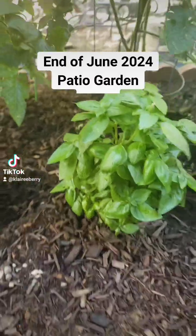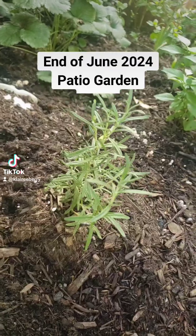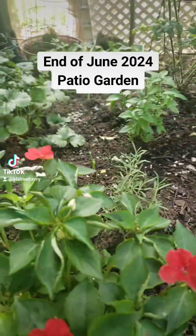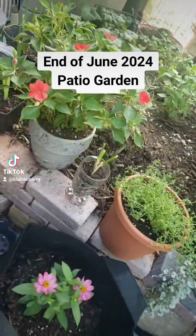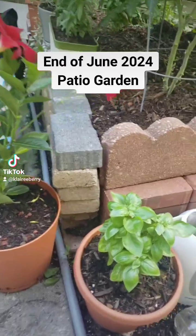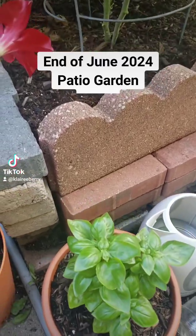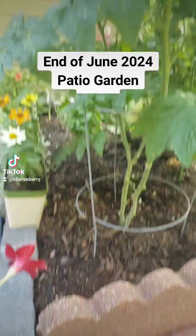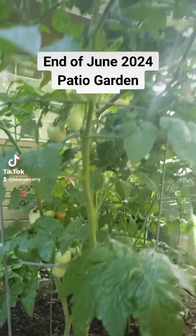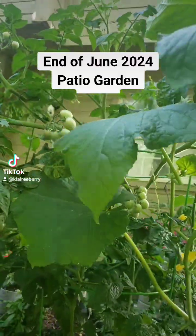The basils again, emerald basil tower, doing pretty well, and oregano, probably getting a little too much rain. We've had a lot of rain, so you'll notice some of my plants are just a little too damp. Trying to get them as much sun as we can to kind of compensate for that. Sweet basil here, another one, and you can see the cherry tomatoes from the other side here, and how well they're doing.